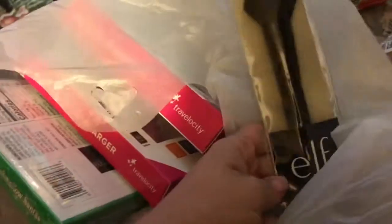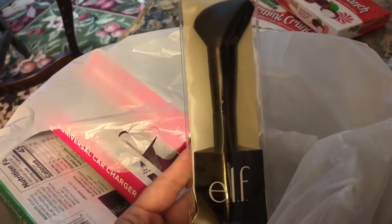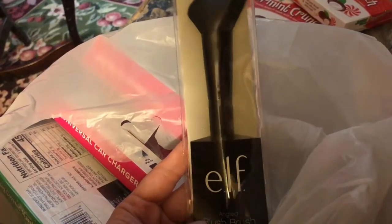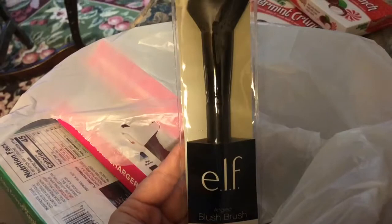I found they had a whole bunch of Elf stuff, which was crazy. But I picked up a brush, a blush brush. They also have these really great Wet n Wild makeup brushes that are white. I have quite a few of those, so I was happy to find some new ones today.